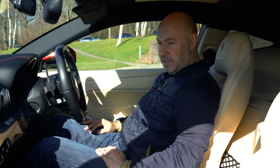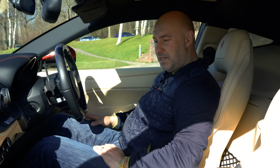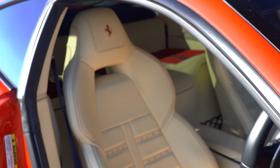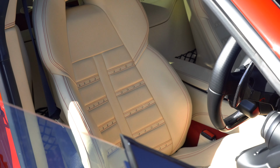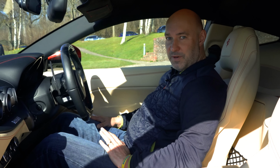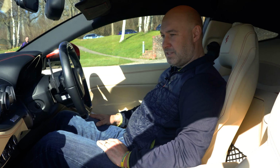But it's a lovely interior. Probably if I was getting one, it would be similar spec to this. Daytona seats as well, racing seats. Not sure it would suit this car. I think these are the right seats. But yeah, it's a lovely place to sit actually. It feels like a fantastic Grand Tourer.